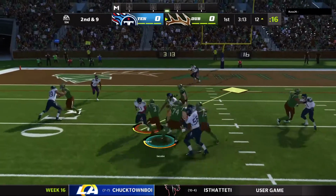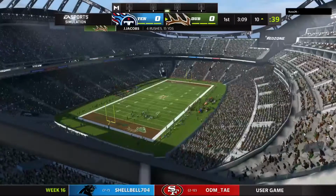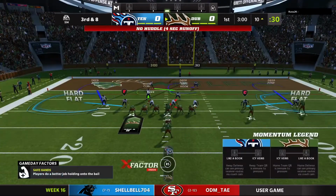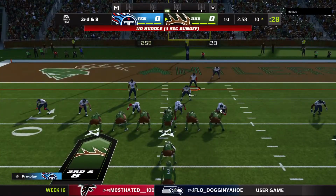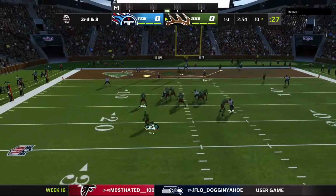Here's a handoff to Jacobs. And he'll get this one down to about the 10-yard line. It's been a pretty long opening drive. This will be play number 11 coming up on 3rd down. Off the play fake, he'll look to throw.